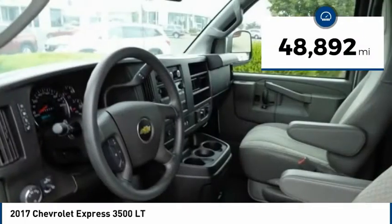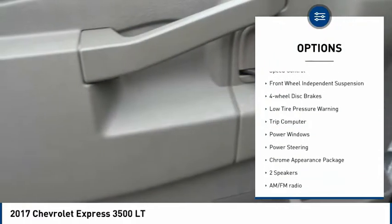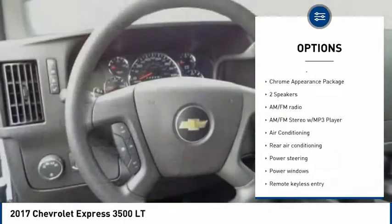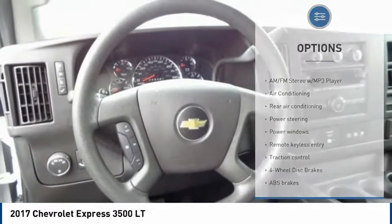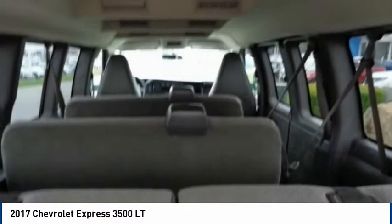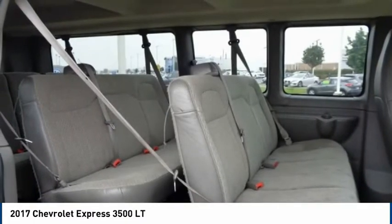Here are some of this vehicle's great options: electronic stability control, traction control, remote keyless entry, speed control, front wheel independent suspension, four-wheel disc brakes, low tire pressure warning, trip computer, power windows, power steering. Your new ride is just a phone call away.